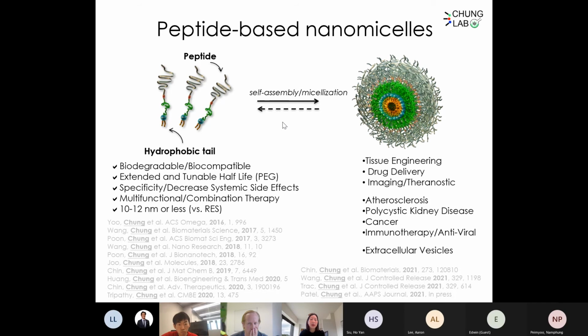And kind of the one unique thing about these micelles is that they can actually become quite small. Unlike liposomes or other types of organic nanoparticles that have to hover around 50 nanometers or higher, they can get down to about 6 to 7, 8 nanometers or so. And because of that, they can be tailored so that they don't necessarily get uptaken and recognized by the RES system. And so they've been used for a variety of different applications in our lab.